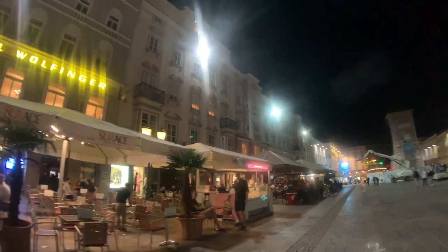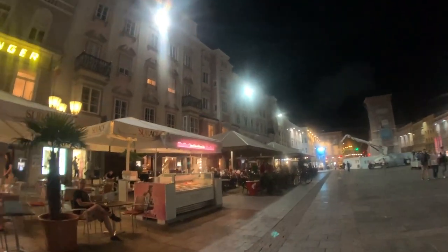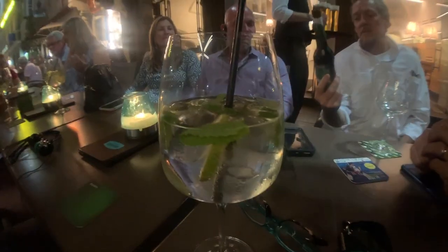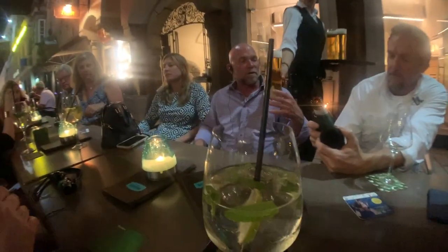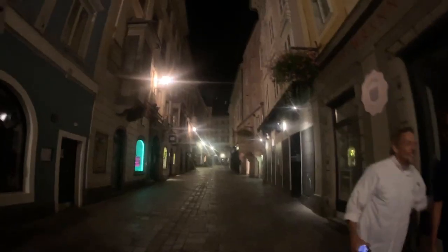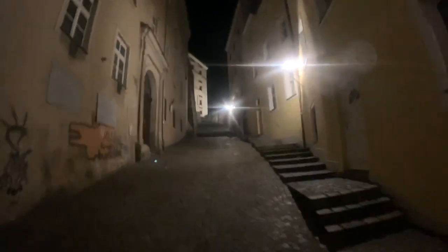These houses are three windows high and three windows wide. We're in Das Bruckner Coffee House now, which is in the main square. So I got a Hugo, I think. Yeah. This is a Pegasus. We're going to our third stop. Pub crawl is straight uphill.